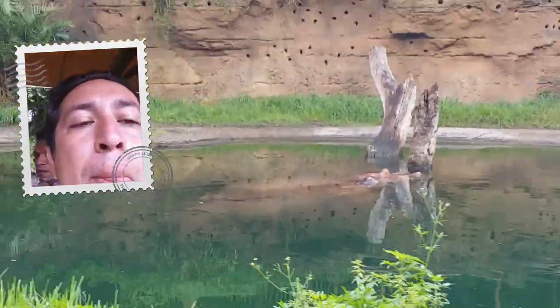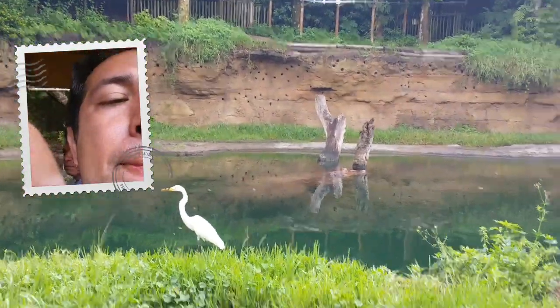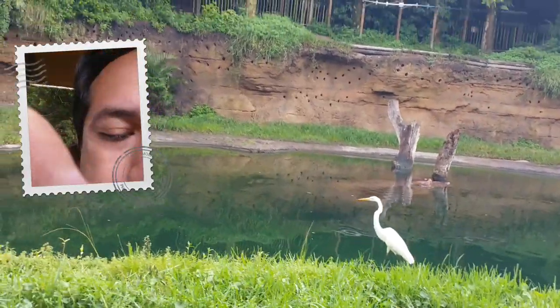Hipopótamo. Excellent swimmers. The bottom underneath the water, they do prefer to walk along that way. I think there's two over there actually. There you go. And there's a better view over here on the left. There's a whole bunch. Y ahí hay varios.